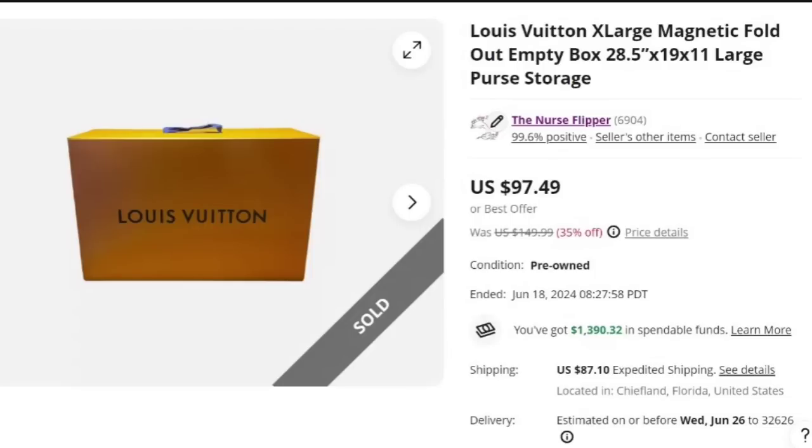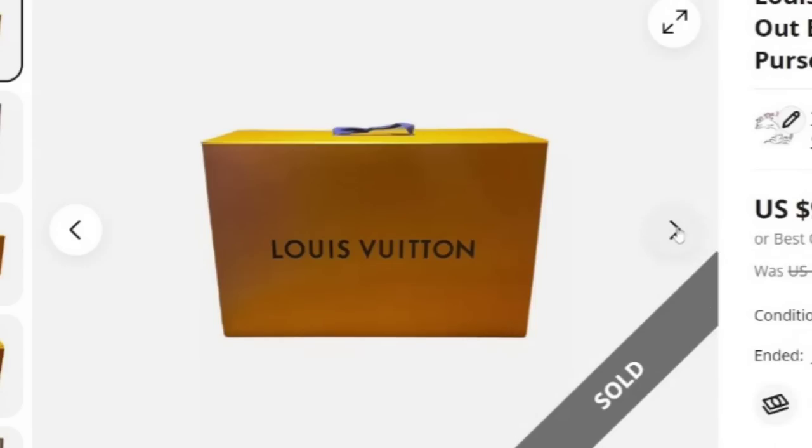It was listed back in September, so it's been about 10 months. Most of our Louis Vuitton boxes sold, but with these really big ones, the shipping is expensive. You can see here, even if it was shipped directly to me, it would still be $87. So this buyer actually paid more than $100 to ship it. It is a large purse box, and the way you know that is if they are magnetic, they typically are purse boxes.